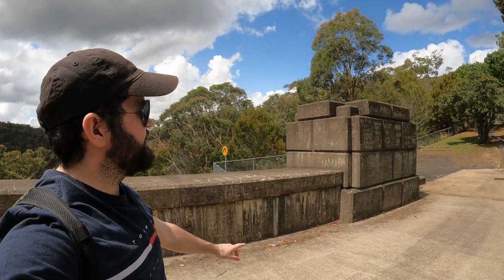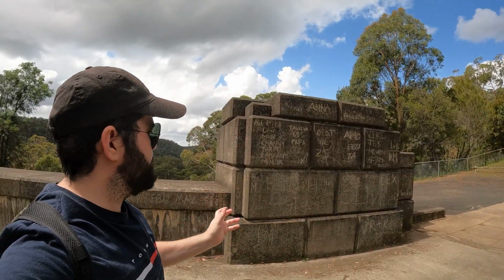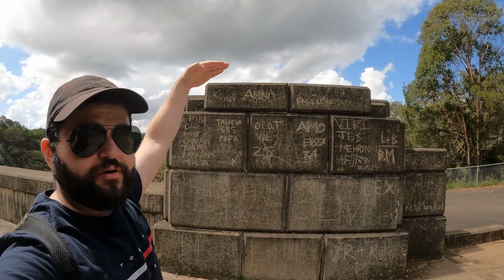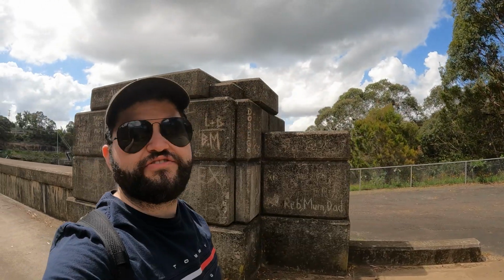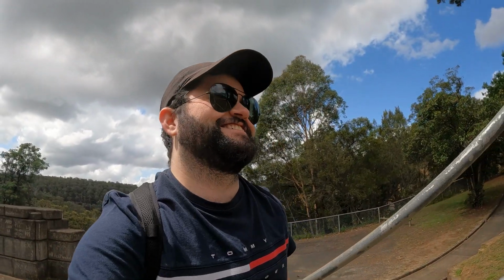It is a good looking dam, you know. Now here we can see quite clearly the concrete style of the pylons, and that the pylons are only quite small compared to the Egyptian style ones from the other dams. They were much more architecturally exciting. They were much cooler to look at, let's be honest.